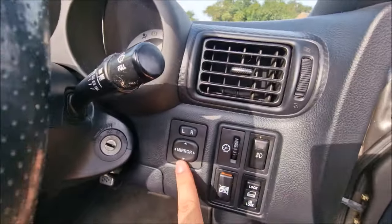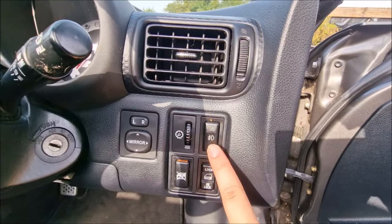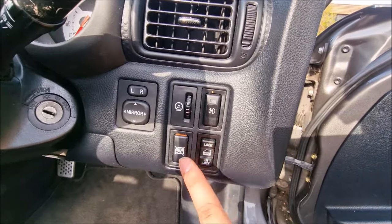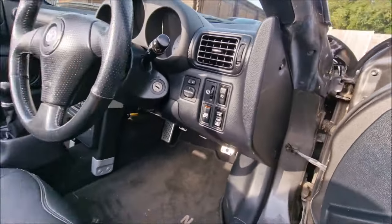Left and right, electronic mirrors. You've got your brightness up and down. This is your fogs. You've got your locking windows to stop people from locking your windows, and you can unlock and lock the car with this here. So let's put that unlock before we end up deadlocking the car.